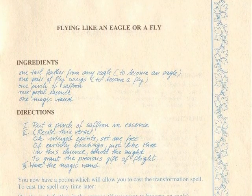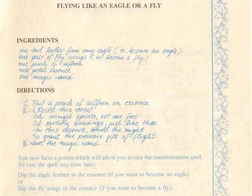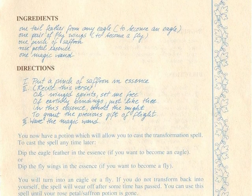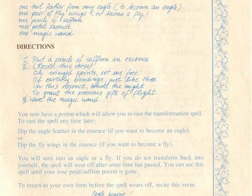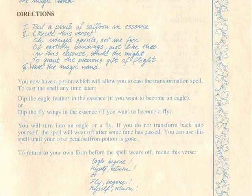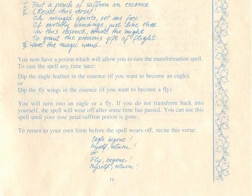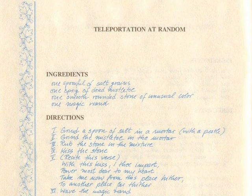The second spell is flying like an eagle or a fly, which allows you to turn into either an eagle or a fly. We will require one tail feather from an eagle, one pair of fly wings, which we already have, one pinch of saffron, rose petal essence, which we also already have, and one magic wand, which you need for all the spells.